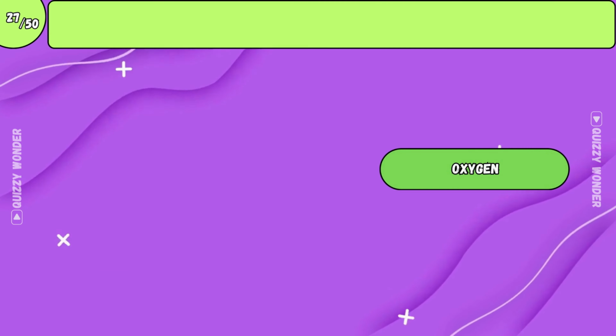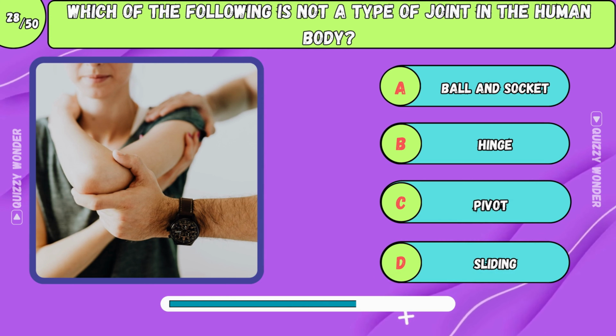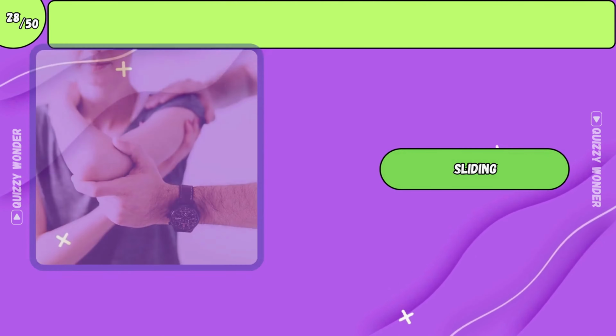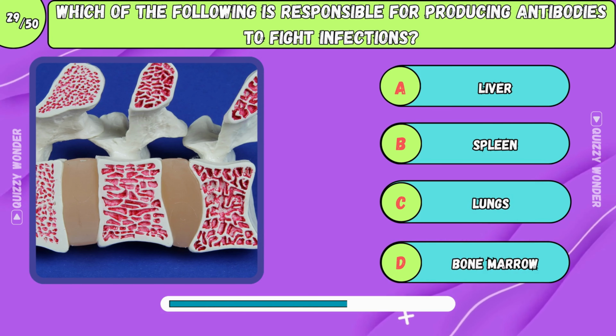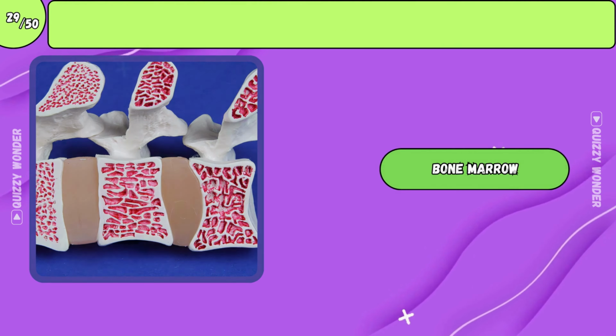It is oxygen. Which of the following is not a type of joint in the human body? Is it ball and socket, hinge, pivot, sliding? It is sliding. Which of the following is responsible for producing antibodies to fight infections? Is it the liver, spleen, lungs, or the bone marrow? It is the bone marrow.